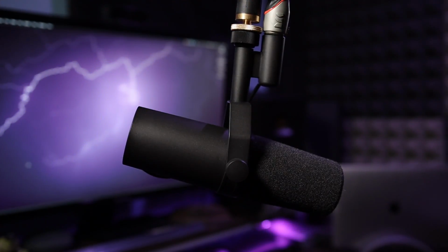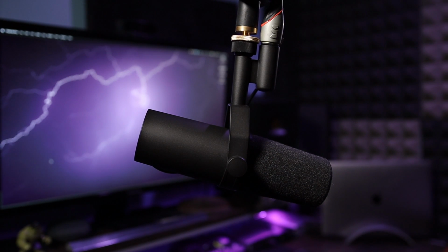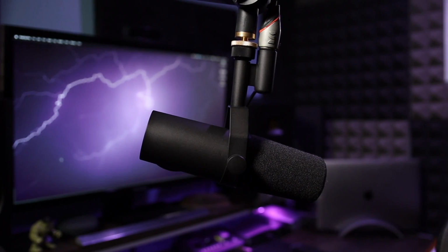Now, the first thing I want to talk about is the microphone that I'm speaking into right now. This is the Shure SM7B. You may be familiar with this mic. My friend Zach calls it the Joe Rogan mic. Joe Rogan uses this very same model of mic in his podcast. A lot of people use this mic. Michael Jackson used this mic when recording Thriller.